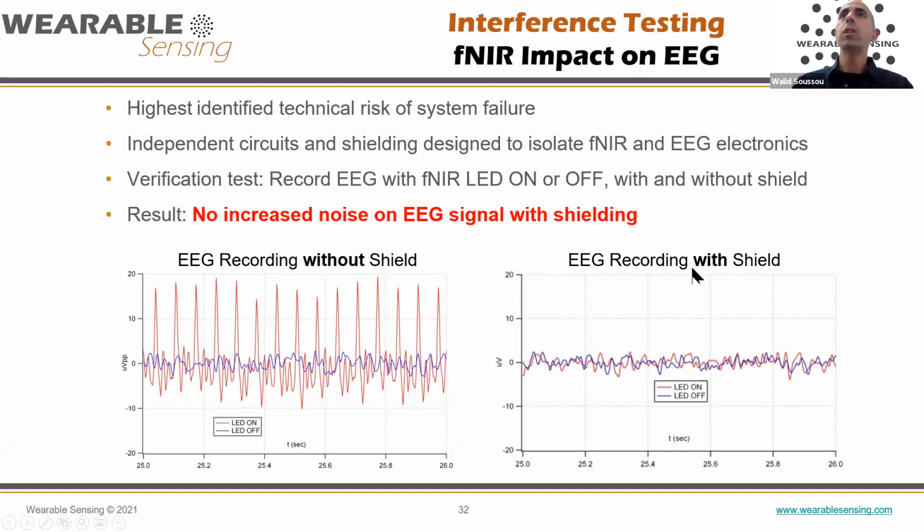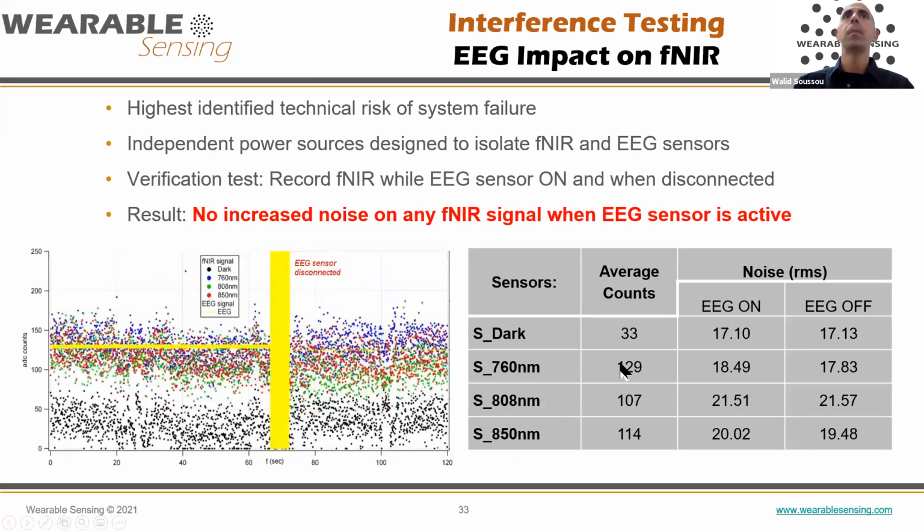And when we use the shielding connected properly, we see that there's no artifact even when we turn on the LEDs. That is really critical, otherwise you're going to have to filter out all these artifacts from your EEG signal somehow. In this case, we don't have to filter them out because we shielded them, we protected ourselves from having them come into the signal.